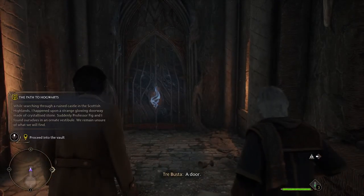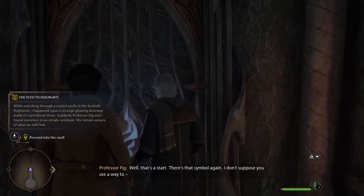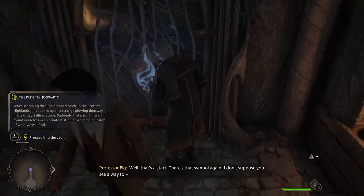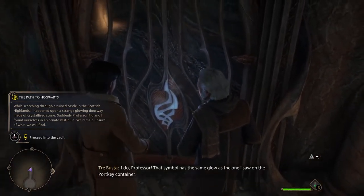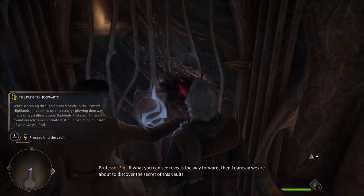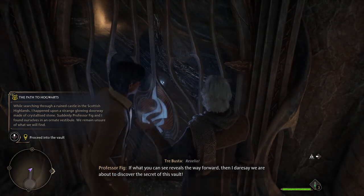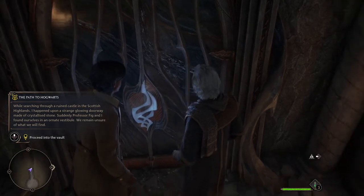A door. Well, that's a start. There's that symbol again. I don't suppose you see a way to... I do, Professor. That symbol has the same glow as the one I saw on the port key container. If what you can see reveals the way forward... Revelio. I dare say we are about to discover the secret of this vault. Lead the way.